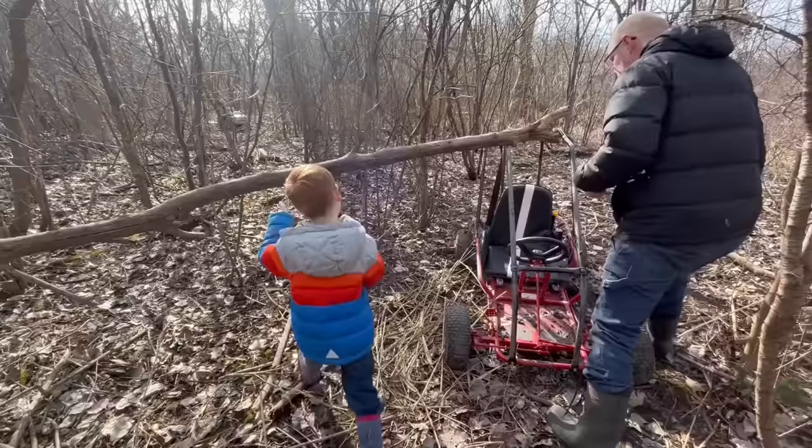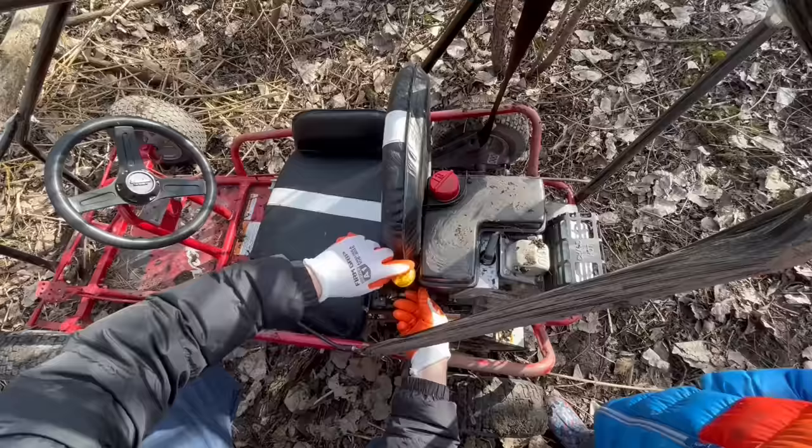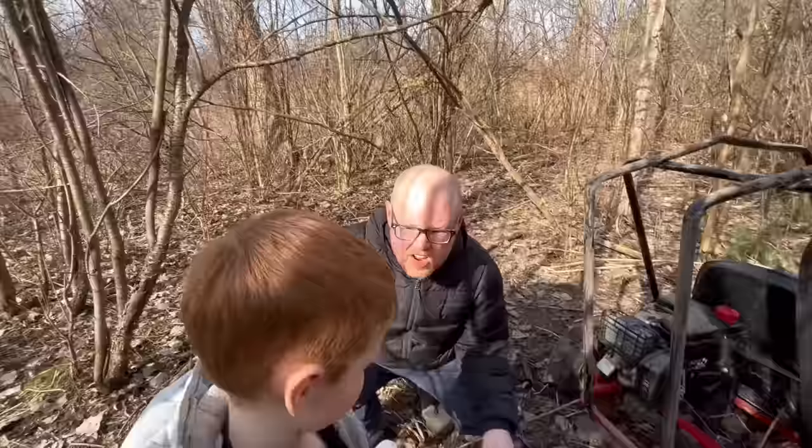Let's get this tree off. Okay, one, two, three, lift. You're gonna try and start it? Before we start anything, we need to check if there's oil in it. Well, it's got oil. It didn't start. Try a few more times. Should we get your truck and tow it up on the trailer?